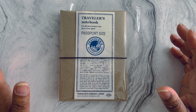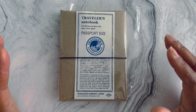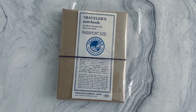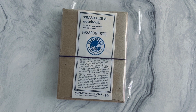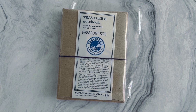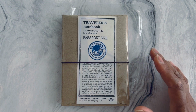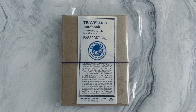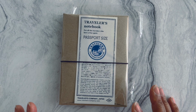And I found my old A6 passport, or I should say, rewind. I found my old passport size that I had, but it's in a paper cloth notebook cover from Midori, and it's not going to be durable enough for me kicking around the metropolitan area of DC. So I decided that I was going to go ahead and repurchase this passport traveler's notebook size.